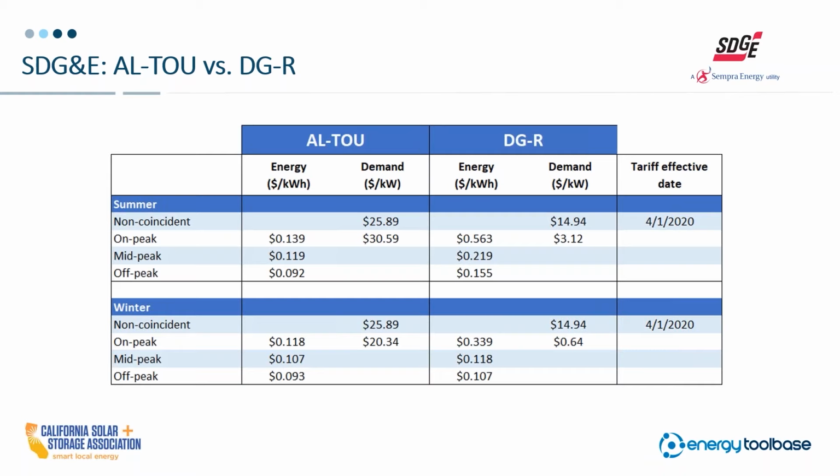Oftentimes, demand charges represent over half of the bill for a lot of ALTOU customers in San Diego, and energy charges are less than half the bill. And then the big difference is if you're moving your customer to that DGR rate, the trade-off again is much lower demand charges in exchange for much higher energy charges.